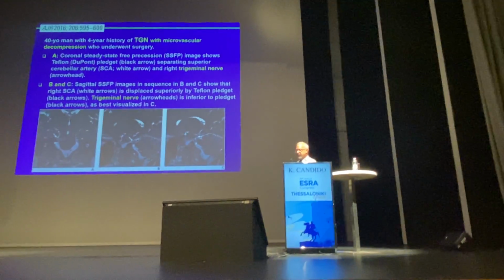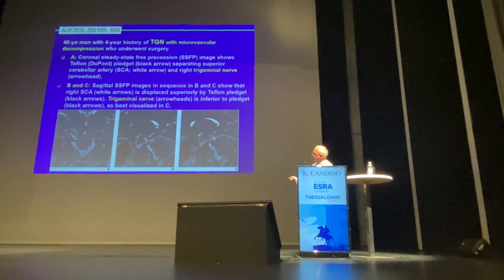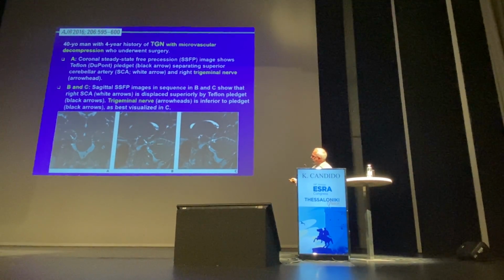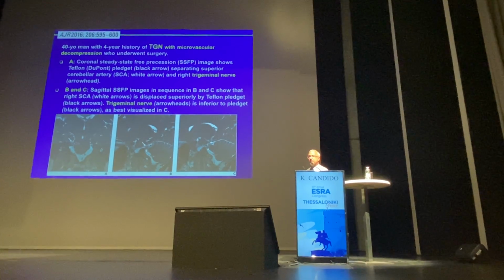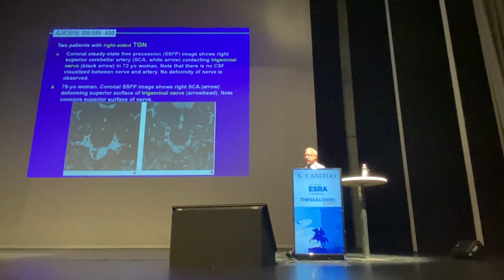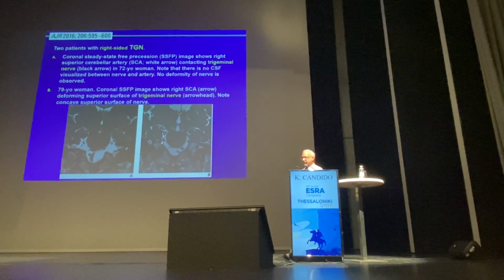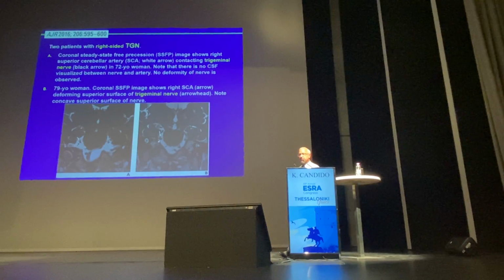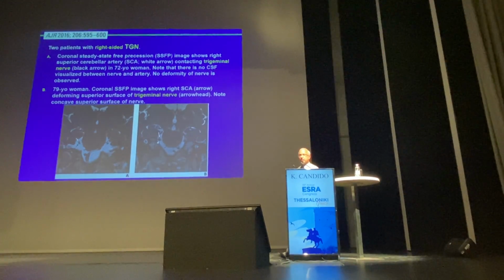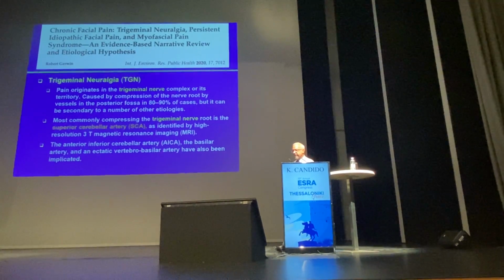So this is a patient who had it. The black arrow indicates the DuPont Teflon pad right there, and the patient developed extensive scarring requiring a repeat surgical intervention. These are two patients with right-sided trigeminal neuralgia, a 72-year-old woman and a 79-year-old woman. And once again, we see that there's compression of the superior cerebellar artery with the trigeminal nerve at the root entry point.